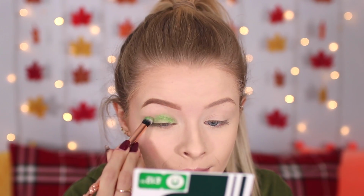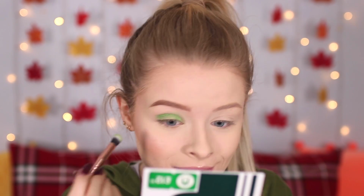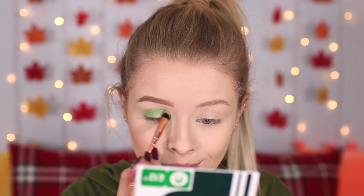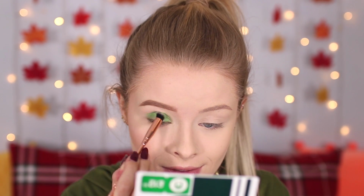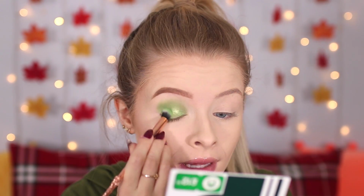It just seems really weird going straight in with a shimmer. I don't normally do this ever, so I'm not sure what's gonna happen to this makeup look. It might turn out really bad, we'll see. That's really pigmented though, to be fair. And then the one next to it is kind of like a more muted green, so I'm just gonna add this over the top. I don't know what I'm doing. That one seems to be a little bit more shimmery.